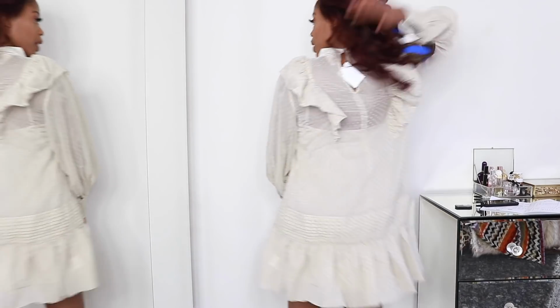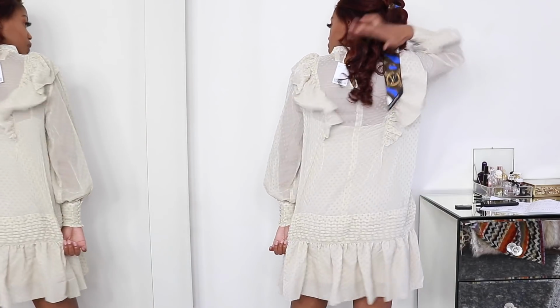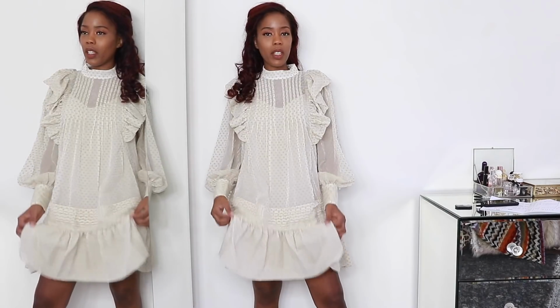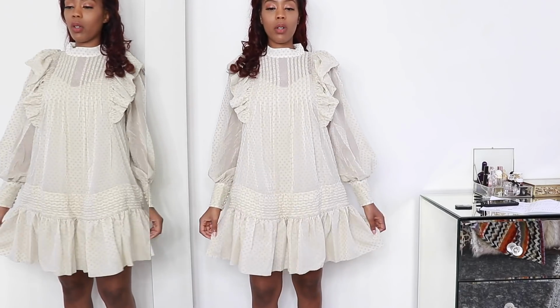I'm not sure if I've spoken about the back, so there's just 3 little buttons. I've obviously only done one because you know me. And yeah, it's just 3 little buttons and then a little hole there, and then the flounce detailing is also on the back. If you wanted to belt this, you guys could, but I just think because of this detailing here, I just opt to leave it like this. I think it looks quite nice like that.